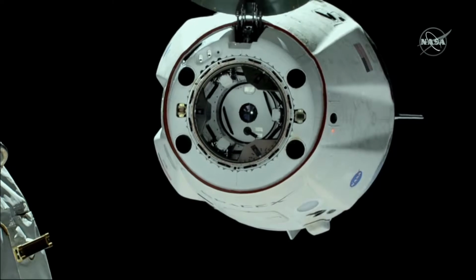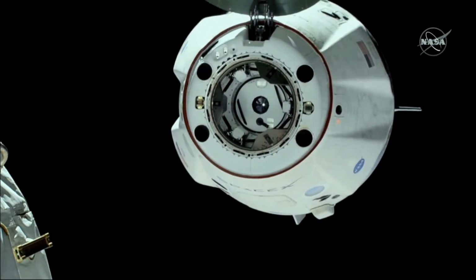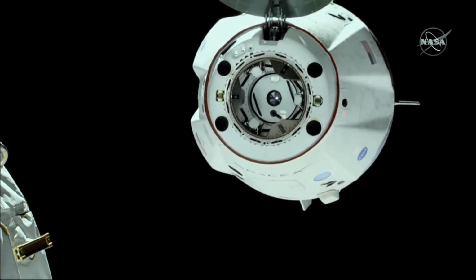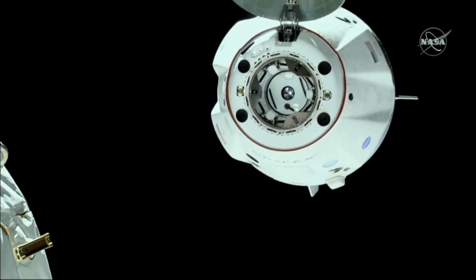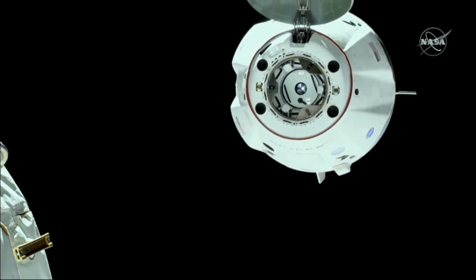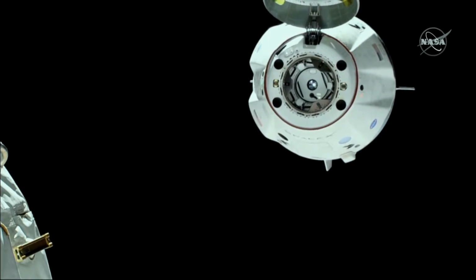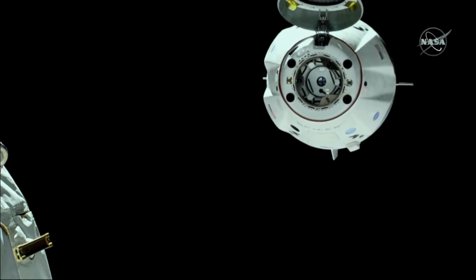So there you can see on your screen, visual confirmation, what a gorgeous shot. Dragon has undocked from the International Space Station, and we are beginning the departure. That's right, and you're going to hear the voice of David Saint-Jacques again. He's the one inside of the station monitoring Dragon for its departure. It's slowly backing away. Everything's looked good so far with those separation burns.